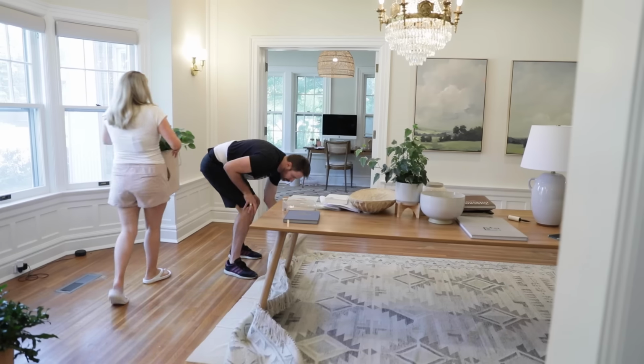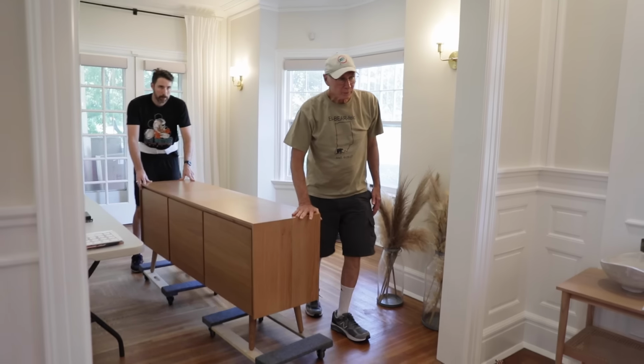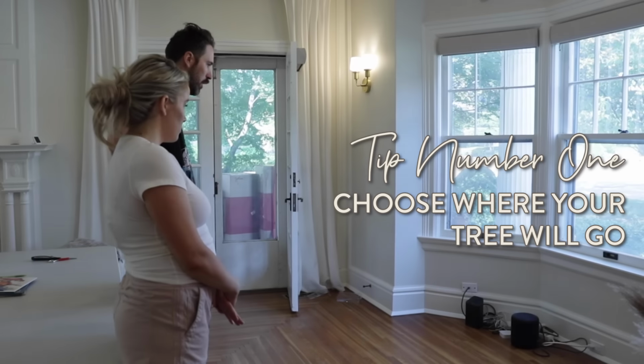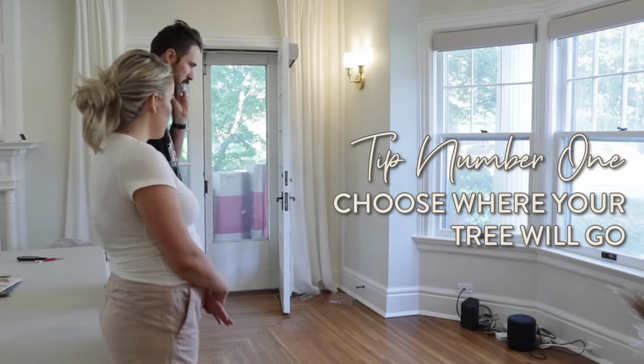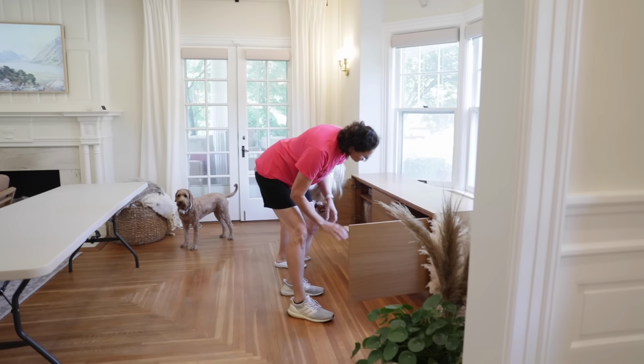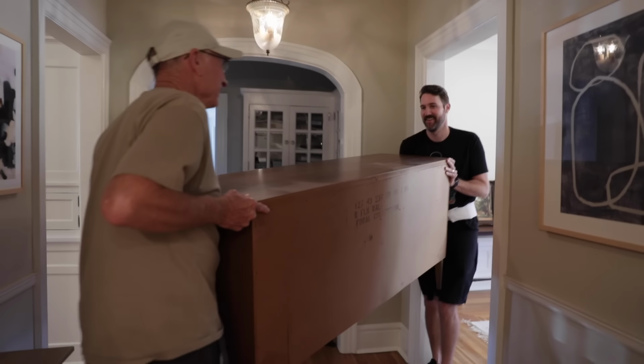All right, first things first, when it comes to setting up your Christmas tree is to choose where you think it will go. This sounds like a very obvious first place to start, but I will tell you, sometimes that can be a little more complicated. I encourage you guys to look at your spaces and just think of a really cool spot to put the tree, and it may or may not cause you to have to move some furniture.